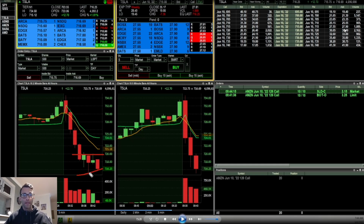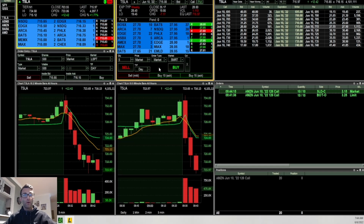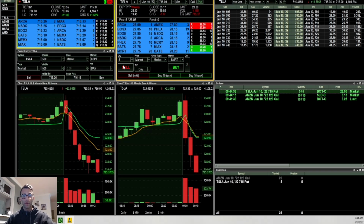So just knowing that that low is right there. Also the flag break breaks those lows. This could get more selling pressure. So clearly very weak. I want to anticipate that new low, so I end up going short just before it broke. I ended up taking the 715 puts, only 5 of them, and I got filled at $28.05.